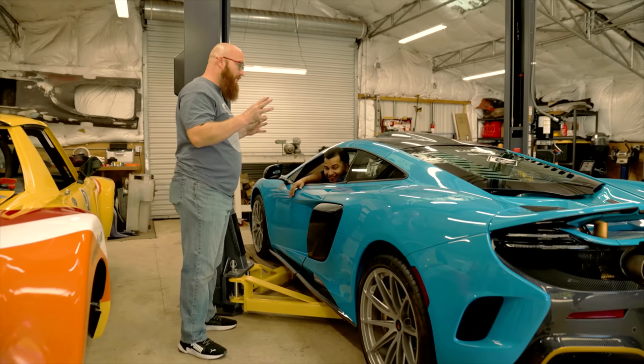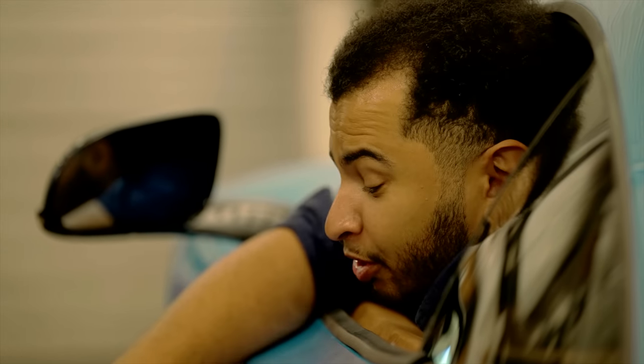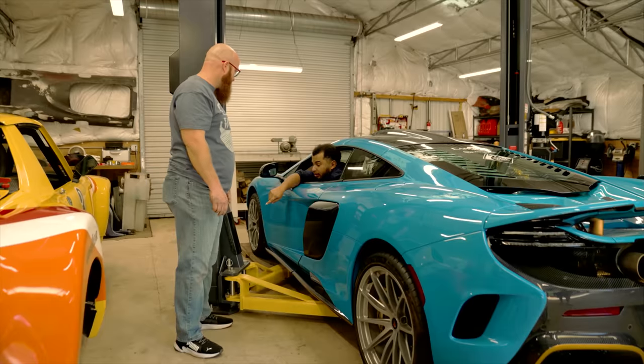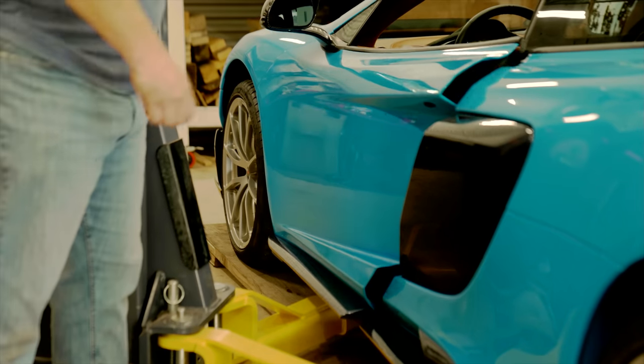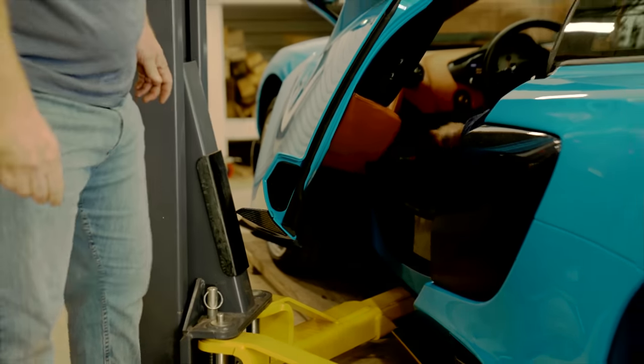Hi. I do gotta hand it to you. Between you and me, this is the more beautiful car. It really is. I think this is probably one of the most beautiful cars ever made. Here's the thing, though. I don't know if I can get out with this lift being here, because the car has billionaire doors. And it's touching right there. I'm gonna try to get out.